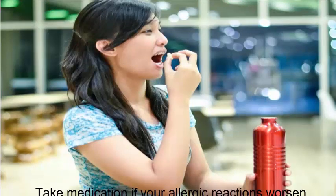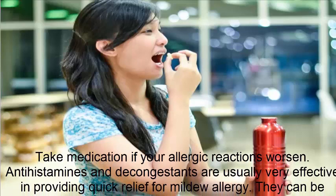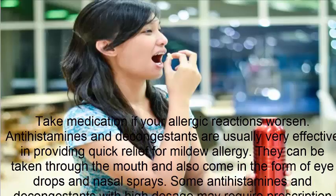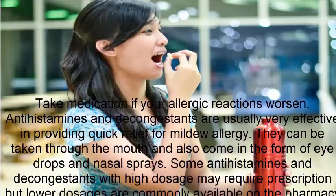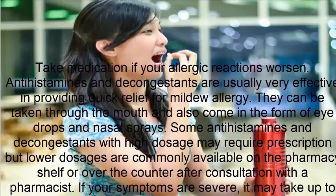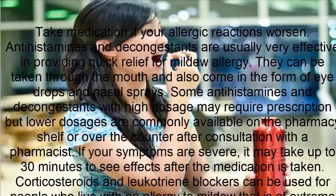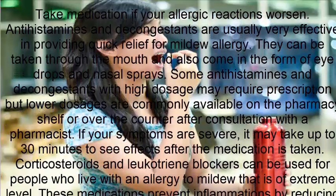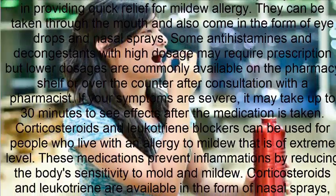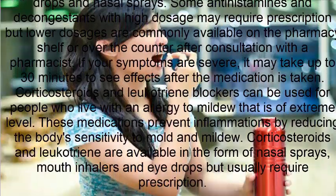Take medication if your allergic reactions worsen. Antihistamines and decongestants are usually very effective in providing quick relief for mildew allergy. They can be taken through the mouth and also come in the form of eye drops and nasal sprays. Some antihistamines and decongestants with high dosage may require prescription, but lower dosages are commonly available on the pharmacy shelf or over the counter after consultation with a pharmacist. If your symptoms are severe, it may take up to 30 minutes to see effects after the medication is taken.